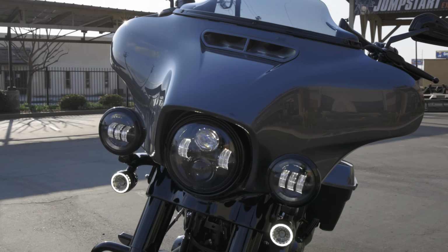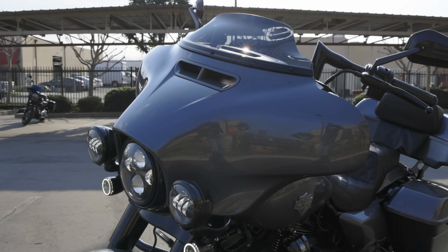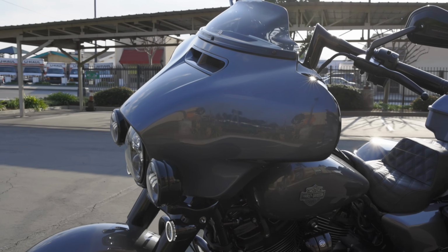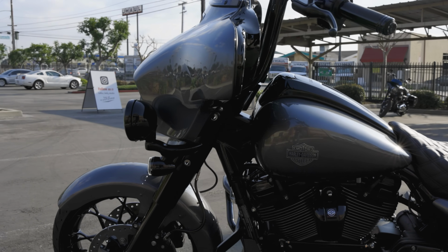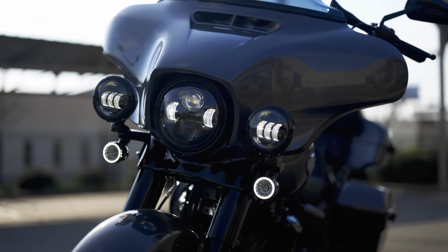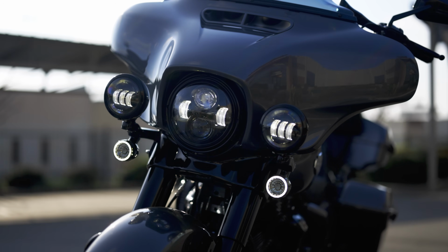He definitely wanted the functionality of additional lighting up front and the visibility that other drivers get of you with more lighting up front as well. So we did the matching correlating passing lamps on there. The turn signals are all the LED signature turn signals. That's a new turn signal that Harley came out with, I want to say about a year or two ago. So he's got the ones in the front and in the rear.